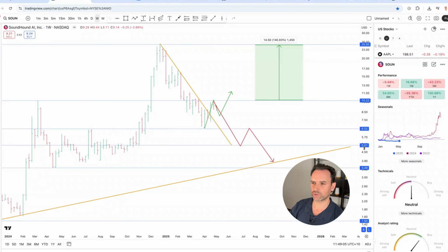For confirmation that the trade is on with SoundHound, we need to see a break of this key level of 10.20 in the next few weeks. That will confirm that price is moving up, and there's a potential profit opportunity of 140% to this peak here of $25.